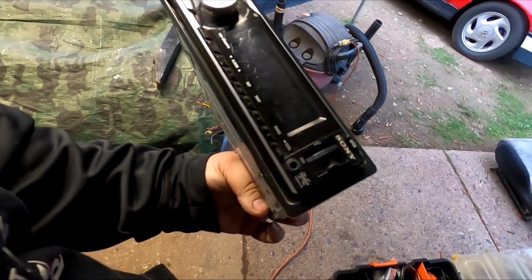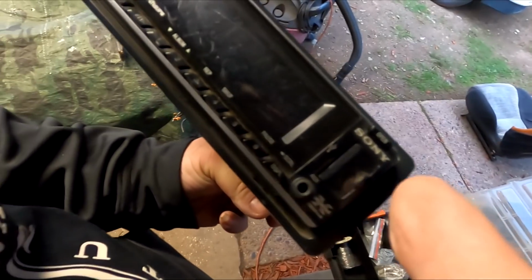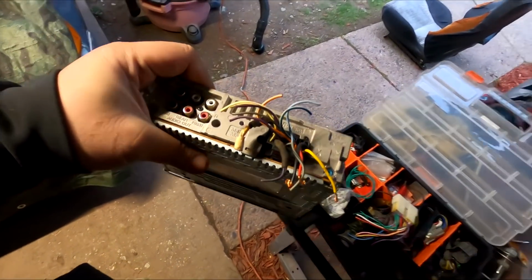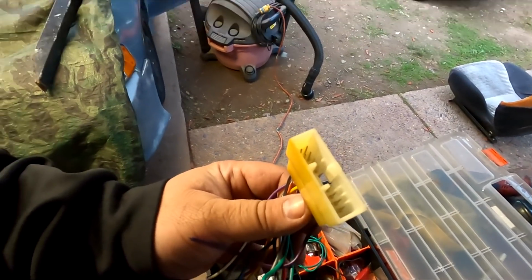And I mean, I don't really have head units in my car because I run the Bluetooth stuff. This is a Sony Xplod. It seems to have a USB port, and I mean, hopefully it works. I got the pigtails right here in the back, and in my electrical box I have literally the plug you need to make it plug and play for the EF chassis.